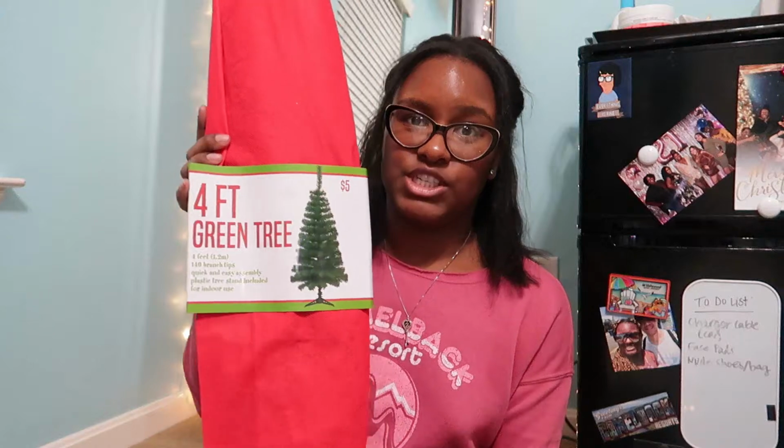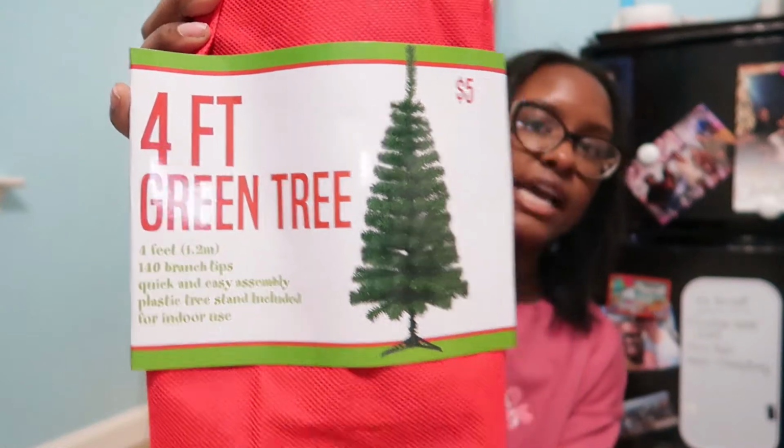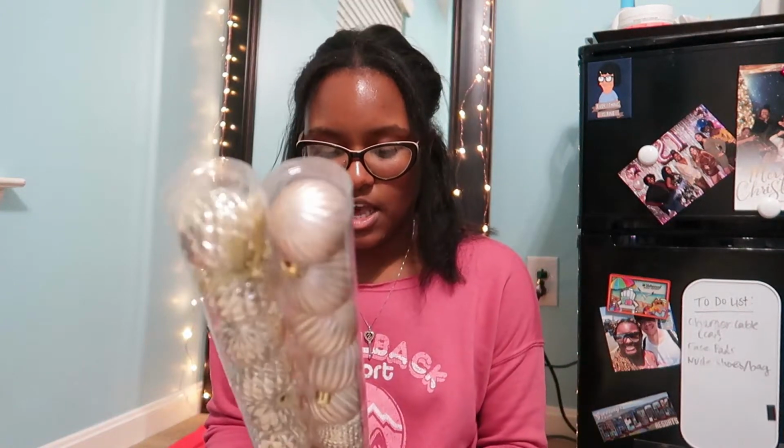And lastly, obviously, I have my tree, which is the 4-foot tree that I got from Five Below, and this is what it'll look like. So you're just gonna be watching me set it up, put the ornaments on. I don't have the hooks for my ornaments. I'm pretty sure my mom has some downstairs, so I think I might just get those now, and then you'll just see me set up my tree.